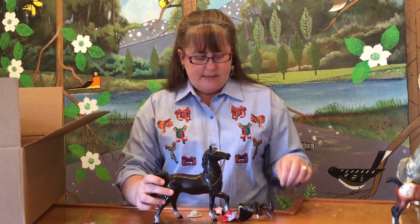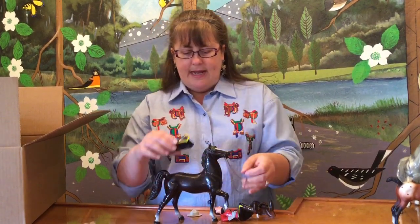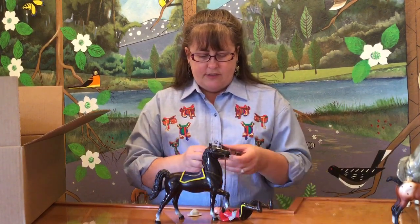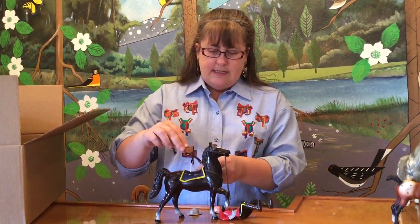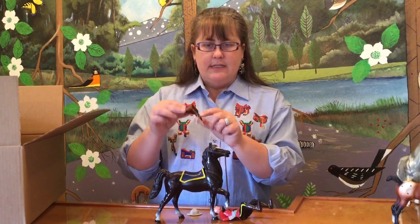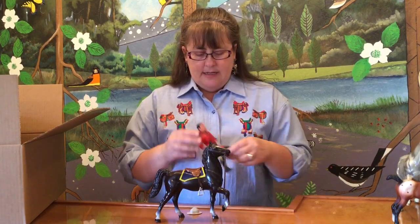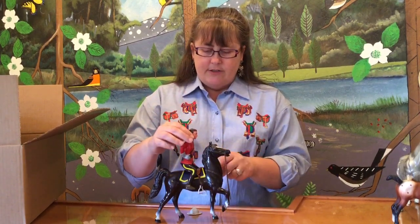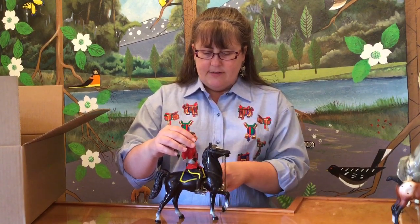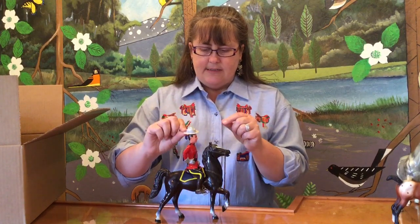He has his reins, and along with him he has a saddle pad. None of this is marked Breyer, you just have to know. This is the English saddle, and there is no cinch on the saddle to keep it on, so these got lost pretty easily. The Canadian Mountie rider, and our Canadian Mountie rider, who does not want to stay on his horse, has his Canadian Mountie hat.